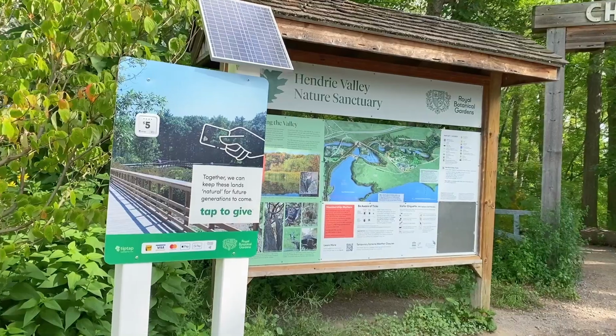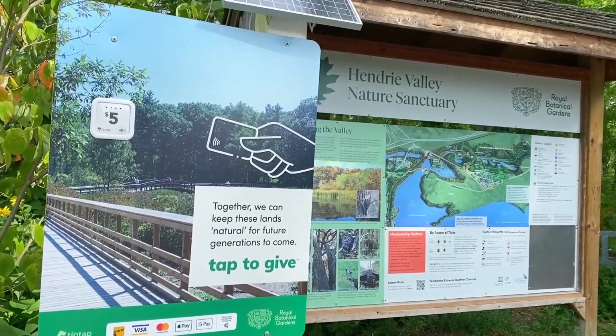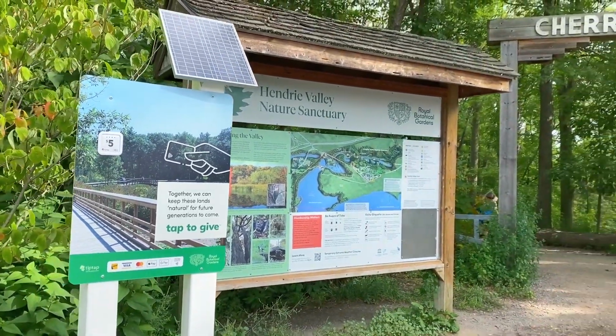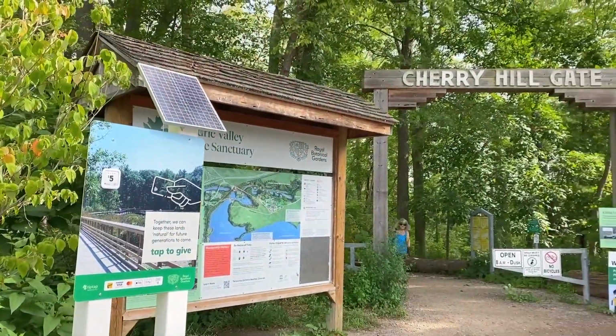So if you haven't yet, be sure to get out and immerse yourself in nature a stone's throw from these urban centers. And if you're a local, please consider a yearly membership or a one-time donation so the RBG can continue to share and protect these amazing spaces for years to come.